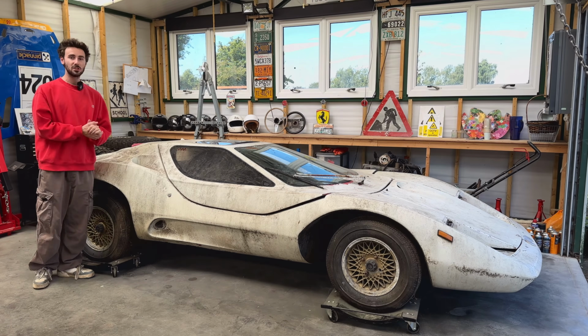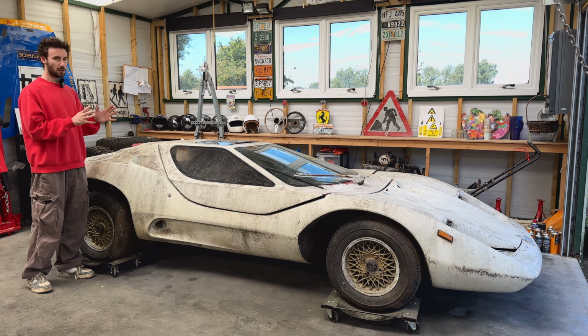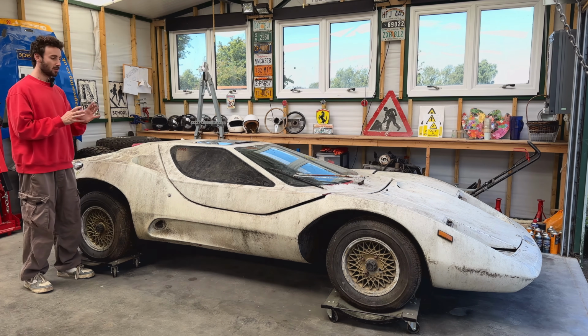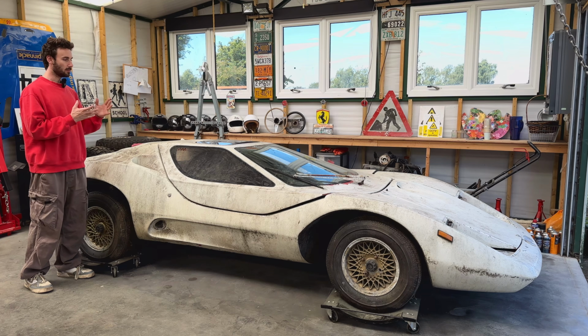Okay, so here we go, officially introducing to the channel my Nova. And I mean, work with me here. When you think about it, it's been submerged in a mini forest for over 20 years. So it's looking pretty good with that in mind. I think I'd look a lot worse having been through that than this car does. So we're off to a pretty good start.